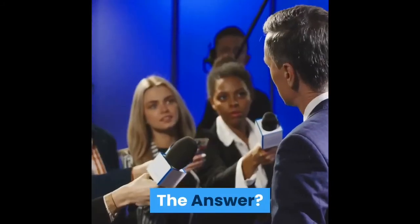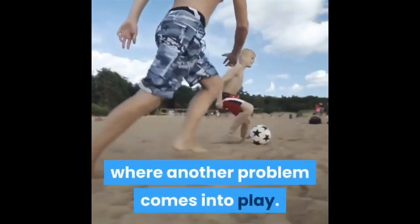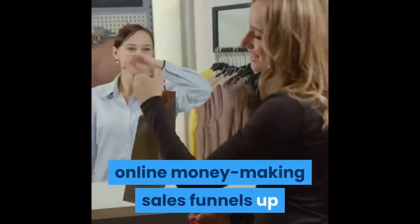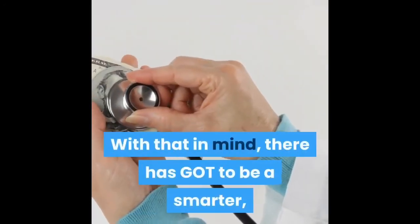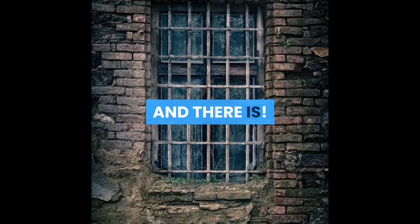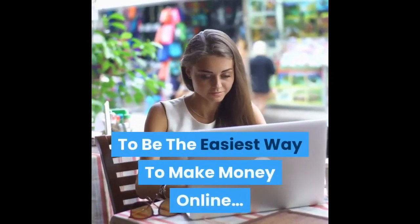The answer? Not that many people, and this is where another problem comes into play. If regular, everyday people are aspiring to have their very own online money-making sales funnels up and running, they can't even afford the out-of-pocket cost to get everything set up. With that in mind, there has got to be a smarter, more effective and much more cost-efficient way of doing things. And there is. Many people consider affiliate marketing to be the easiest way to make money online.